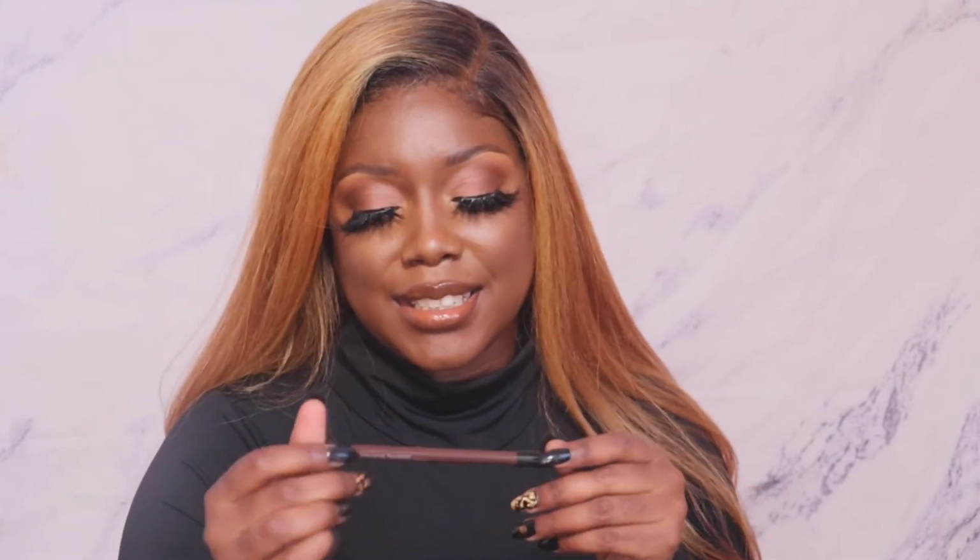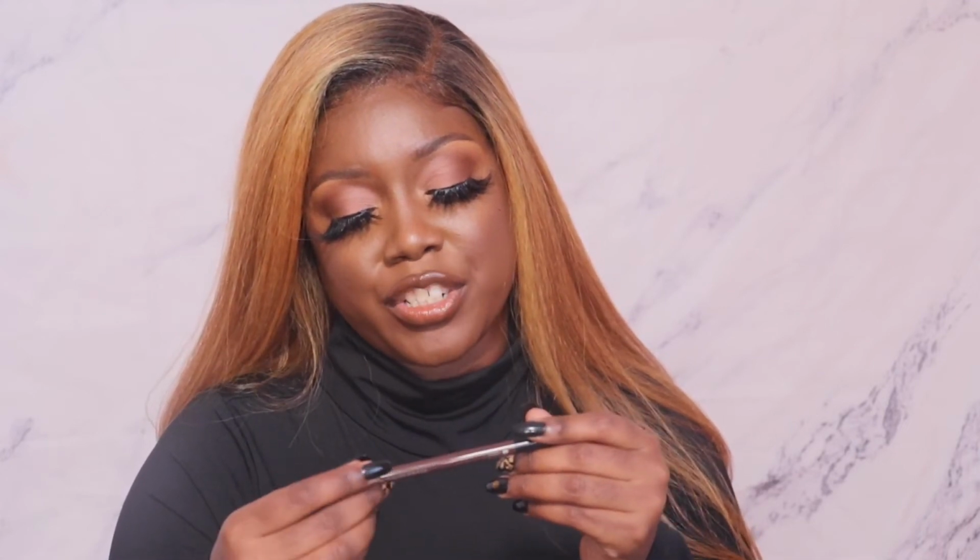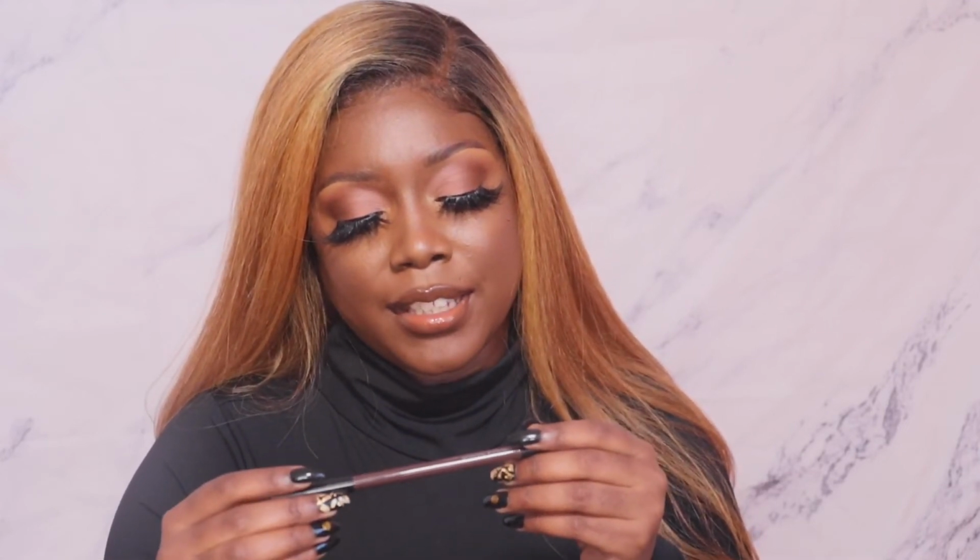So last but certainly not least is actually the lip liner that I am wearing right now. I'm wearing this in combination with just a lip gloss, and I love this. Like, I live for this lip liner. This is the Sephora Rouge gel lip liner, and this one is in the color set number 17 Molasses. Oh my gosh, this lip liner is just so beautiful.